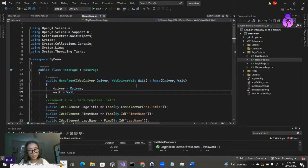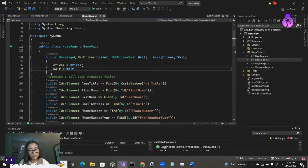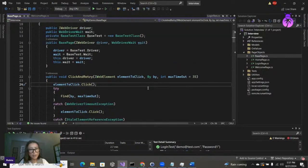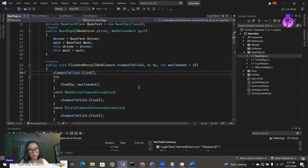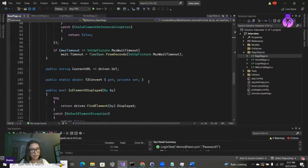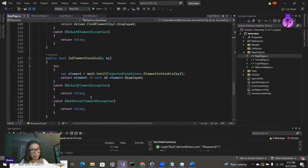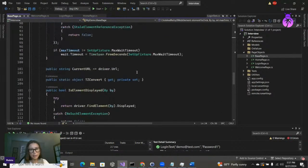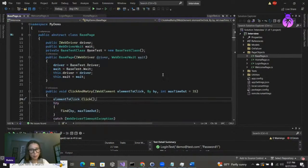And the home page will also carry these two values as well. So that's the base page's constructor. And in the base page, I like to put most of the common Selenium methods, for example, click and retry, find element, wait for elements, is element displayed, is element visible. This can go on and on, but for this framework, I only listed a few of them. You can add other helper methods as well.